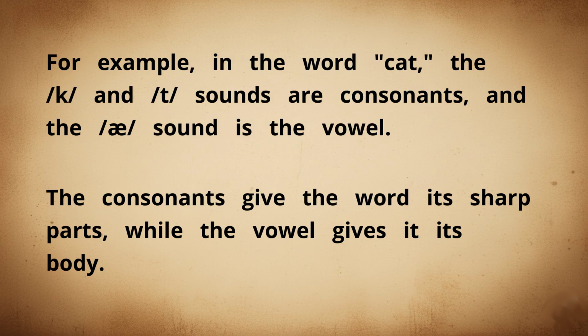For example, in the word cat, the /k/ and /t/ sounds are consonants, and the /æ/ sound is the vowel. The consonants give the word its sharp parts, while the vowel gives it its body.